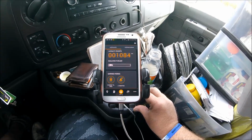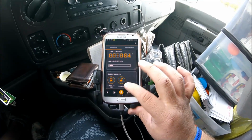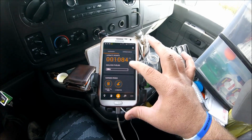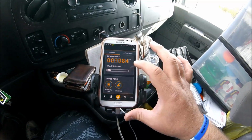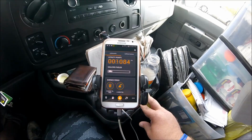Now, as you can see, I just got done pumping my gas. I now have a full credit. I now have 1,084 points. So the points were added on immediately. The half credit was added on immediately. And as I said, about the 3 cents off per gallon.